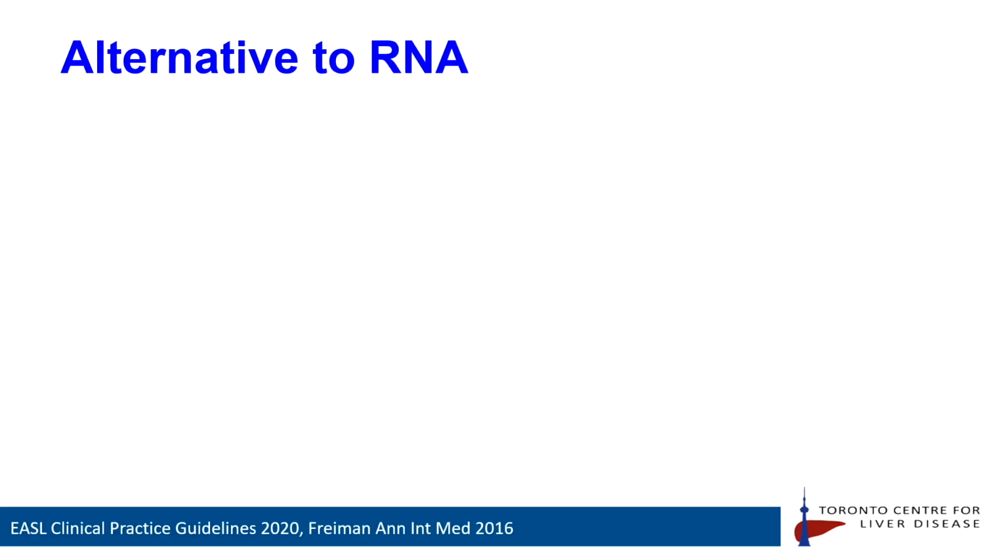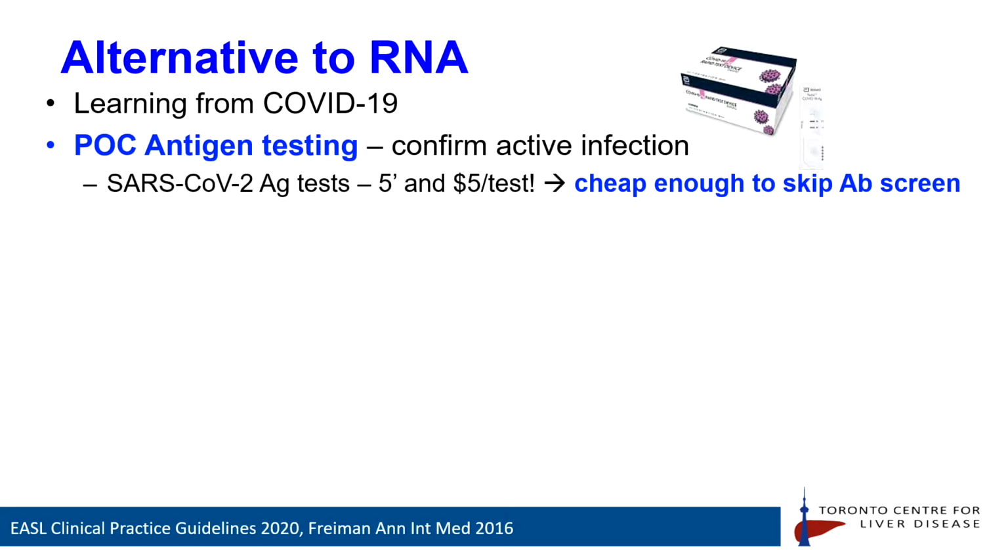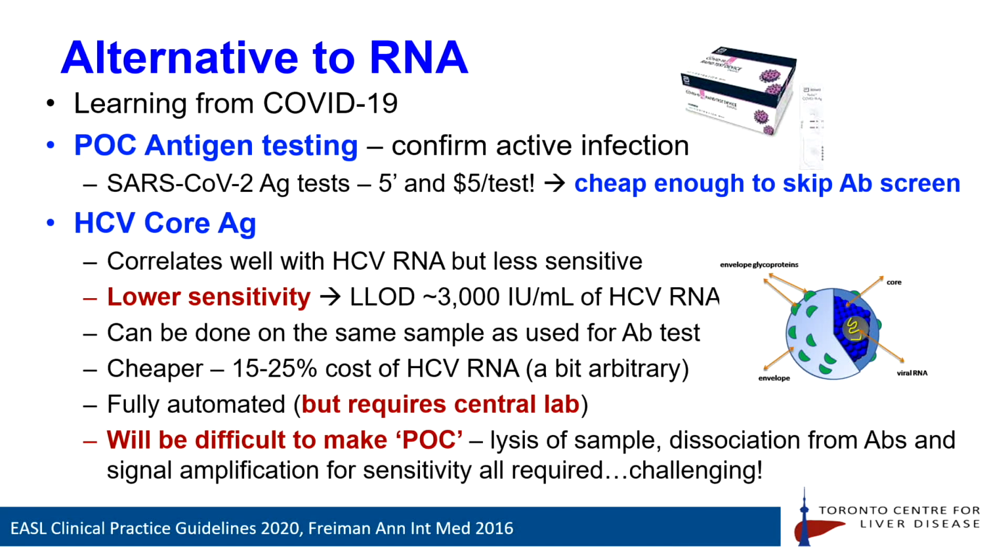So let's talk briefly about core antigen testing, because this is a possibility for thinking about how you could diagnose viremic infection without HCV RNA. We can take a tool from COVID-19, where we were able to get SARS-CoV-2 antigen tests that were very rapid, 5 minutes, and very cheap. This was cheap enough that you could skip serology testing altogether. Hep C core antigen does correlate well with HCV RNA, but it's a little bit less sensitive.